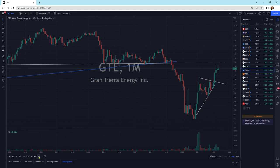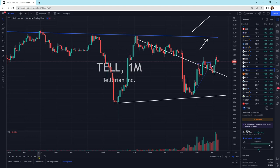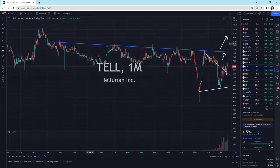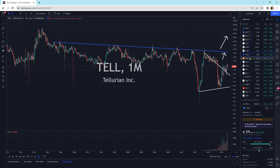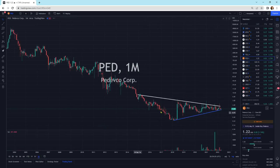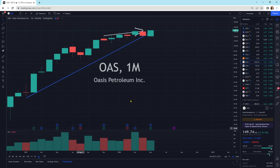as this thing loads. Tellurian, we've got the trend line going here. That's very strong, many hits. And I think we'll eventually hit that trend line and see if we can break and move higher. Padevco, from a big long-term perspective, we are squeezing on up, and hopefully we get a nice good break here. Looking at Oasis, you can see a nice big bullish engulfing on a monthly, looking good.